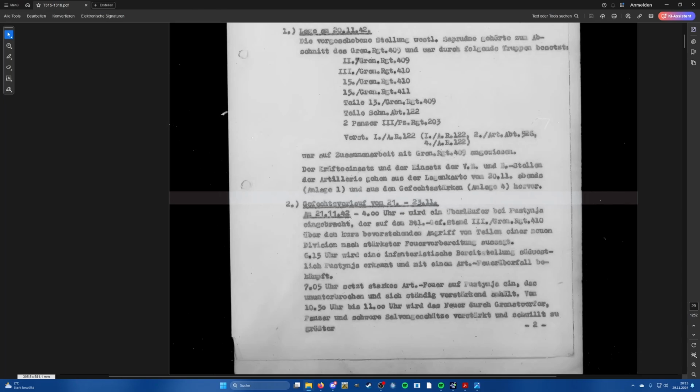On the 21st of November at 4 a.m., a deserter is brought in at Pustynja, and he said that there would be an attack by parts of a new division after a strong firing strike, or fire preparation. Now, this is actually something that happened quite often on the Eastern Front: before a big attack, deserters would come over because they would not fancy their odds of survival, right? And at 6:15 in the morning, they see an infantry rally point, or an infantry forming-up point, southwest of Pustynja, and they shoot at it with artillery.